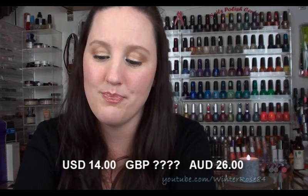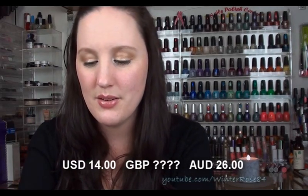The next brand is Inglot. I don't have the first product, it's just one of their pigment jars, and I only have the US and Australian price. I don't know the UK prices. But for a pigment it's US $14 or 26 Australian dollars. So there is still a big difference there.